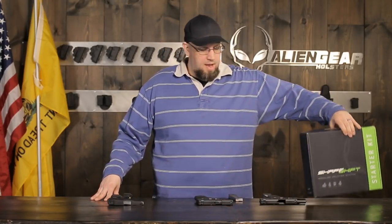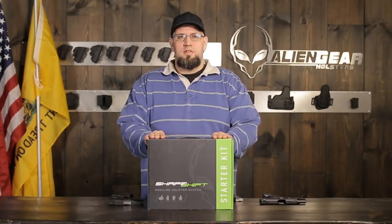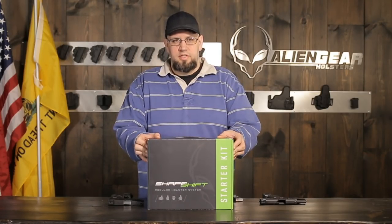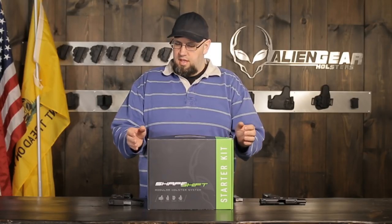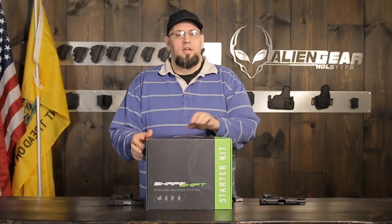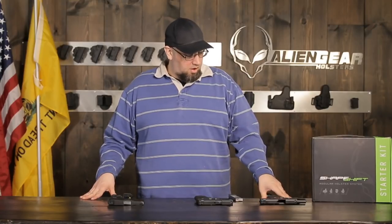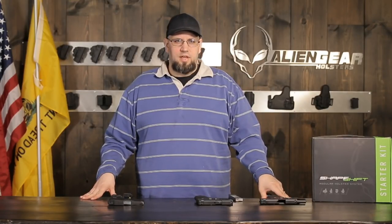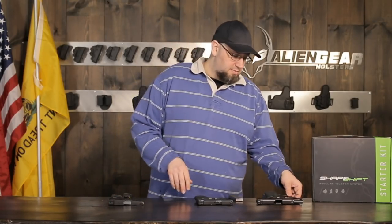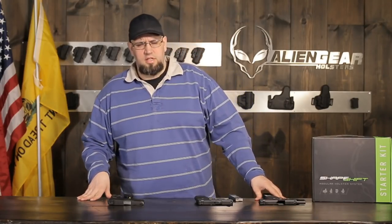And both happen to be supported by the Alien Gear Shapeshift Modular Holster System. Actually, both of these were in the initial release of the Shapeshift. So if you have either of these guns, if you're wondering, yes, you can get a Shapeshift for it. Although I think our Shield 45 is about to come out fairly soon. I don't know if it's necessarily out just yet, but the Shapeshift for the Shield 45, it's almost here. You just gotta wait a little while longer.